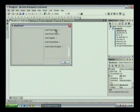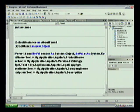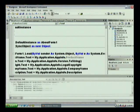So right here, things like the product name, product version, all this information about your application. It's about your application, so you will find this inside my.application. All this information is right there. You can just access it through my.application. But we go even one step further, and we actually add that code for you. So it's all functioning nice and dandy. So you can see here, my.application.appinfo.productname. Similarly, version, legal copyright, and all that stuff shows up. Let me run this.